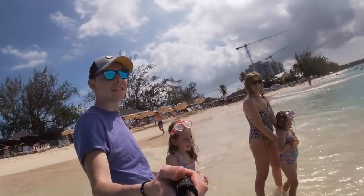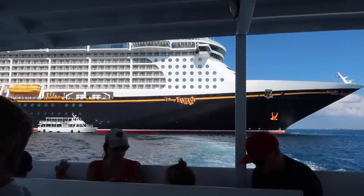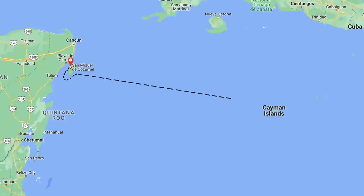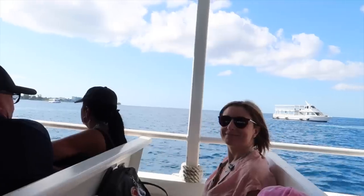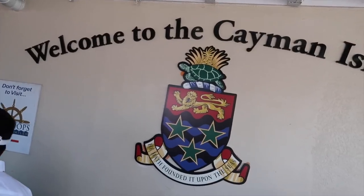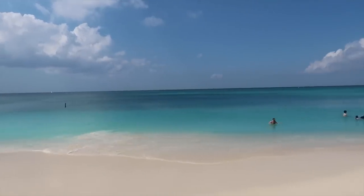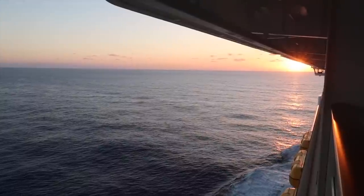We are Siân, Callum, Lyla and Daisy, and we are cruising around the Western Caribbean on board the Disney Fantasy. After departing from Cozumel, we sailed overnight and the next day arrived in Grand Cayman. Nestled in the Caribbean Sea, Grand Cayman is the largest of the three Cayman Islands, which are a British overseas territory. The Cayman Islands have been on our bucket list forever, so our day here really was a dream.